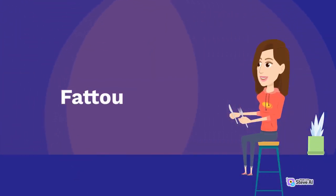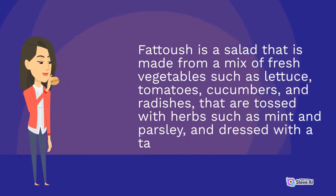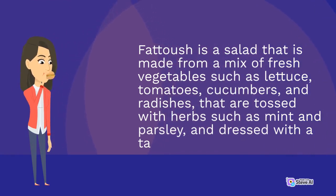Fattoush. Fattoush is a salad that is made from a mix of fresh vegetables such as lettuce, tomatoes, cucumbers, and radishes, that are tossed with herbs such as mint and parsley, and dressed with a dressing.